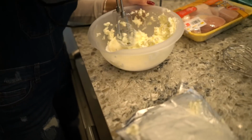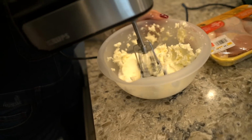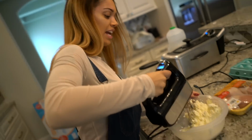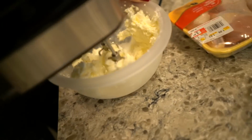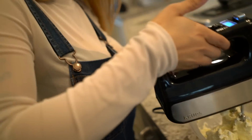Whoa. How do you turn it off? Turn it off. Just take it out of there. You want me to do it or what? No, I think I got it. I just wasn't used to it at first. Okay, so yeah, this is about to be some sweet chicken. I know. It might turn out good though. Okay, yeah, you can do this. Alright. There you go.